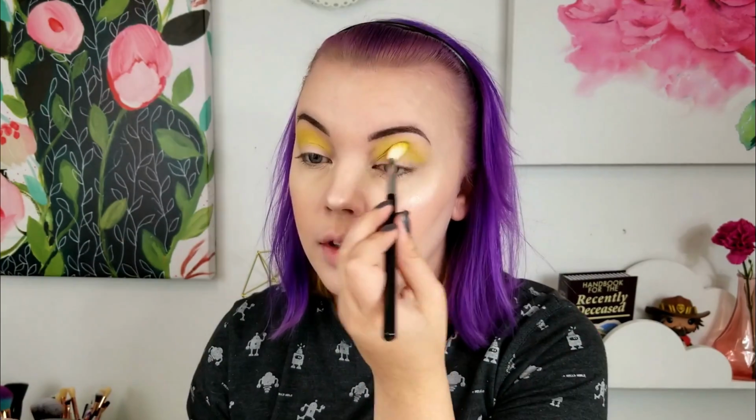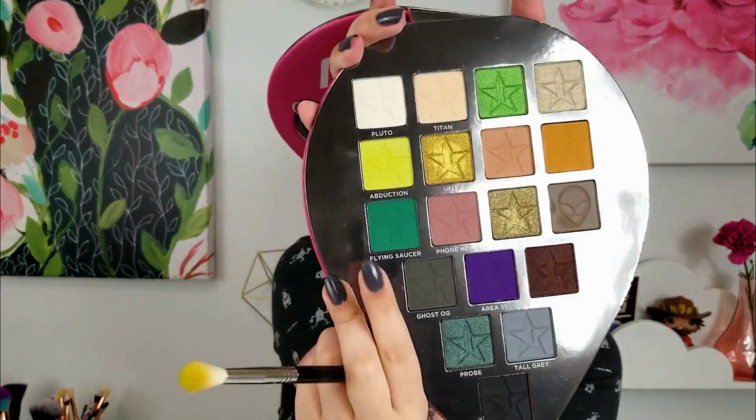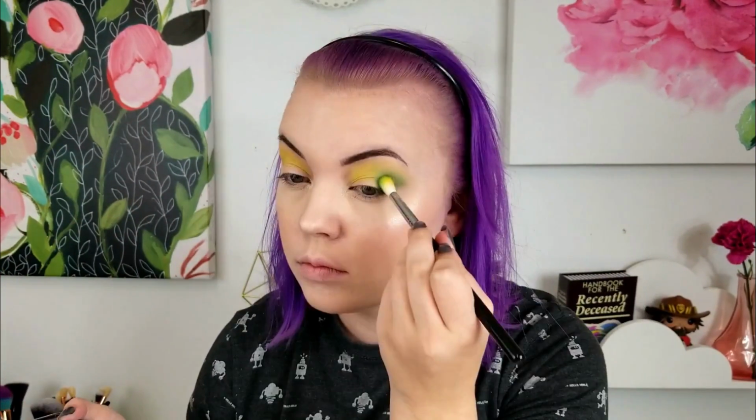There is some fallout with the shade, but it's not a lot, not enough to worry about. The next shade we're going to is Flying Saucer, which is this beautiful color. And I'm going to focus this on the outer corner of the crease as well as onto the lid a little bit.